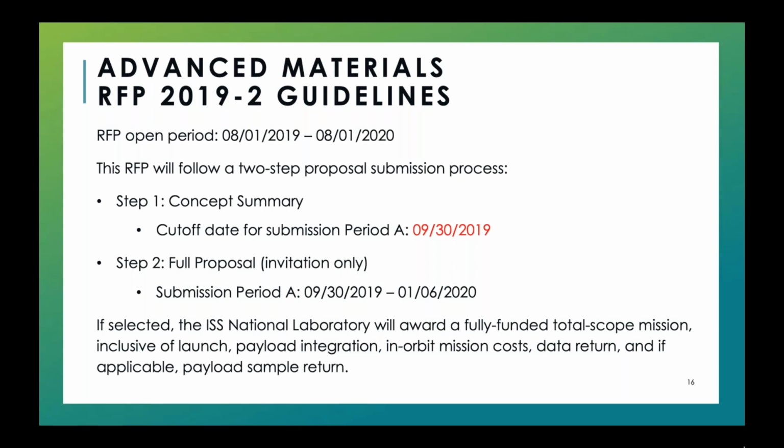Concept summaries will be evaluated internally for operational feasibility and scientific merit. We will then invite those summaries that pass review acceptance to submit a full proposal in step 2. The full proposal will be by invitation only, and for the first period will be due January 6th. If selected, we will award a fully funded total scope mission, including launch, payload integration, in-orbit mission costs, data return, and if applicable, payload sample return.